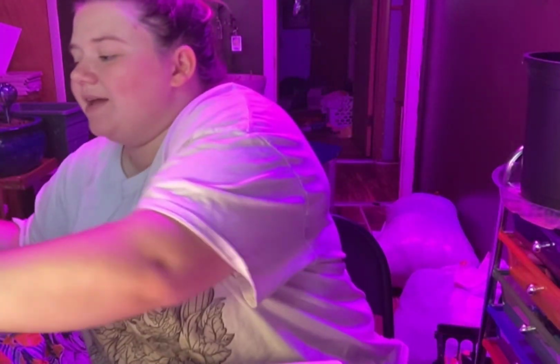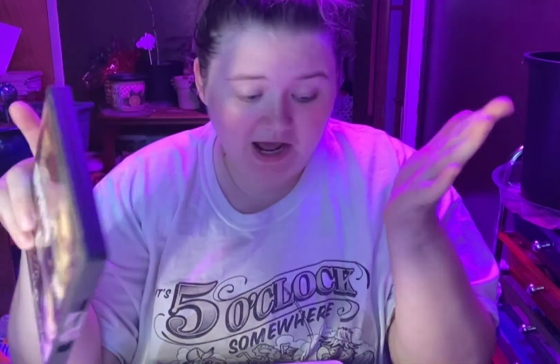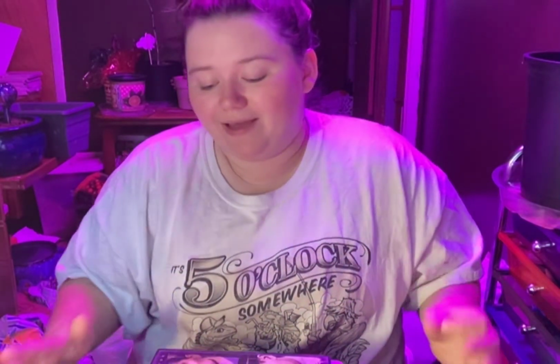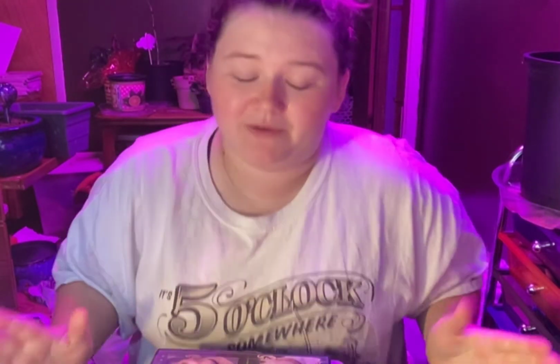Okay. Let me move everything. That is not new. Next, I picked up the movie The Departed. I went to a flea market looking for a filing cabinet. They didn't have it, so I decided to look elsewhere, and I found The Departed, which is one of my favorite movies, because if you know me, I love Matt Damon, I love Leonardo DiCaprio, I love Jack Nicholson, and I love Mark Wahlberg. Leo has my heart. He's always had my heart. He'll forever have my heart. Too bad I'm out of his age limit.